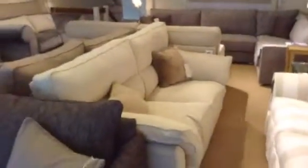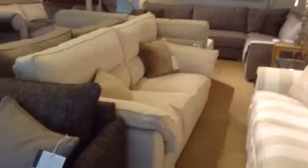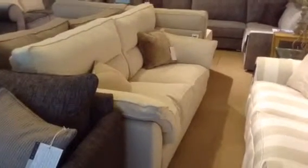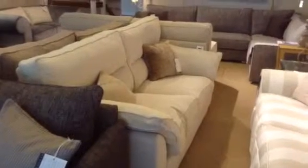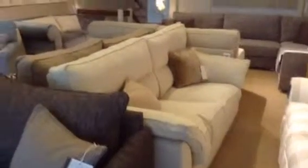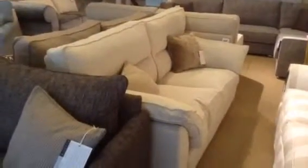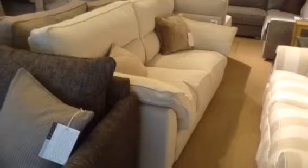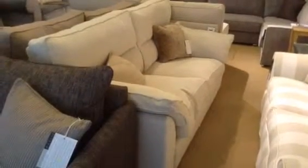And then we have the Murano over here with the split back. Now this tends to be the most popular Collins&Hayes model that we sell here. It has a firmer back, and the split across the back there does give great lumbar support, and it's also a little bit higher in the back, so it sort of hits the back of your head and it's very supportive. This one has cushions that fold over the arms there for, again, extra comfort.